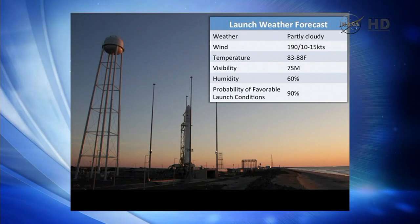I'll roll into our weather forecast now, which is looking very good for tomorrow. So this is provided by our launch weather officer. And tomorrow we're looking at partly cloudy skies with a slight breeze. Winds are going to be out of the south with about 10 to 15 knots. Temperatures in the mid-80s, and taking all that into consideration, that gives us a 90% probability of great conditions for launch. So tomorrow is going to be a really nice day considering it's summer in July and we're in the mid-Atlantic region. So tomorrow looks really great.